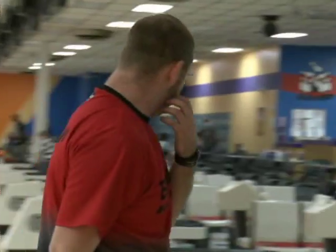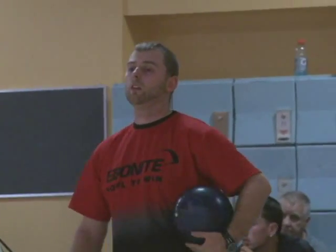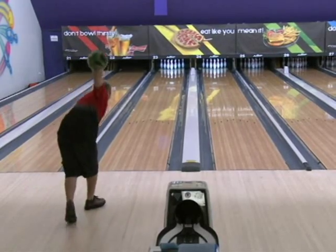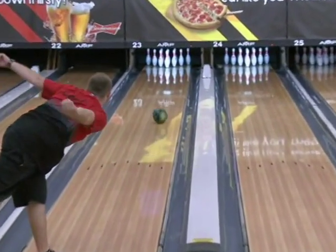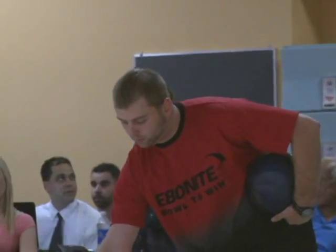Now that time he makes an adjustment. He goes high on the right lane, so he probably moved a couple of boards left, he made an adjustment, goes light on this lane, he's looking at a washout. Now, even though this looks like a split, if it contains the head pin, it's not considered a split. So we have the head pin, it's a makeable shot.